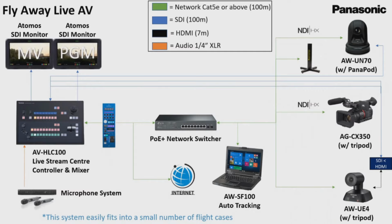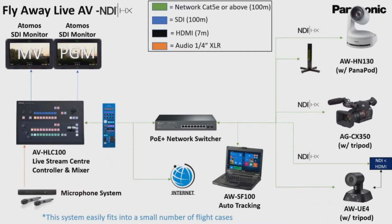And if you're talking about live flyaway and you talk about NDI workflows, this is exactly it. You're just removing the SDI. You're taking that 100-meter network Cat5 cable, and you're still taking the video, being able to mix it and control it and do all this kind of stuff at the same time, and then having a final production output.